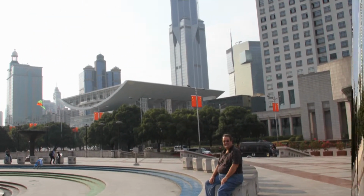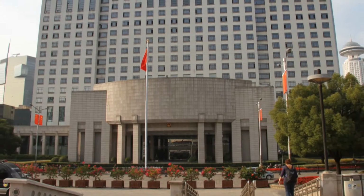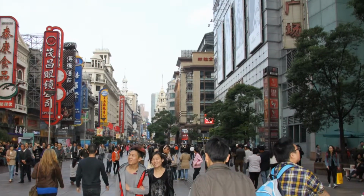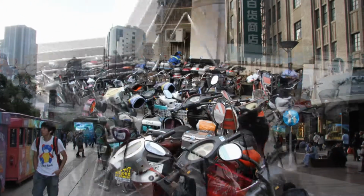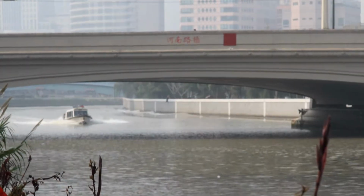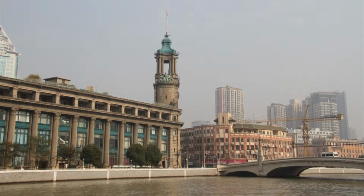This was a square with several museums. That round building was the Art Museum of Shanghai. This is Nanjing Street, a famous exclusive shopping area in Shanghai. And again, just motorcycles and scooters parked all over the place. That's actually a police patrol boat going down the little river.